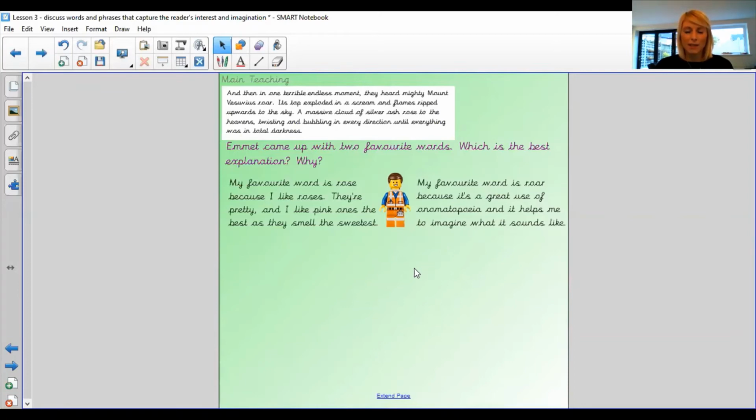So take a moment to think about this and read his explanations closely. Think about the words that he picked. He picked rose and roar. So think about what those mean in the text and think about the explanations he's given for liking them. Again, have a conversation with somebody if you can. If you can't, just think to yourself for a moment.